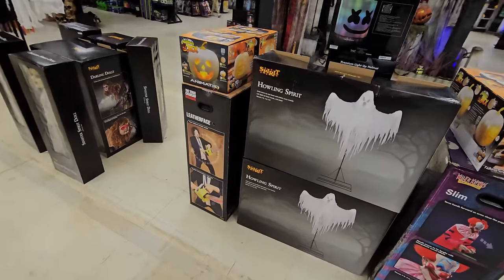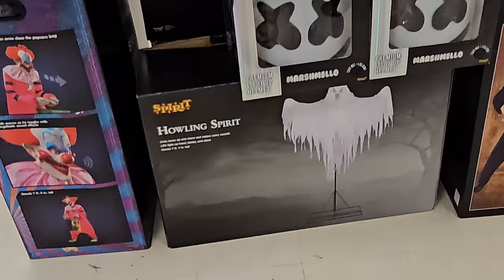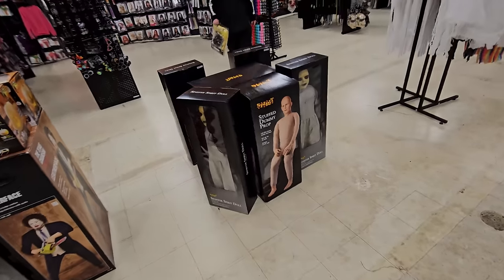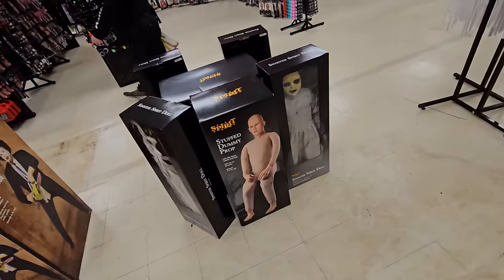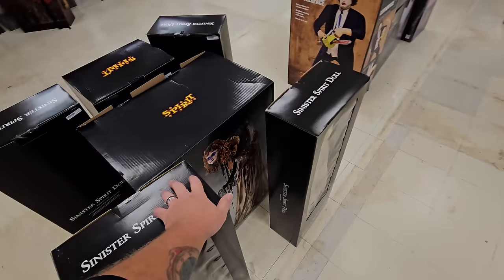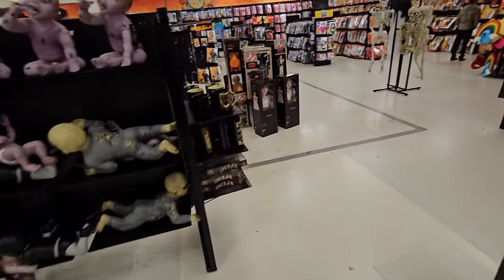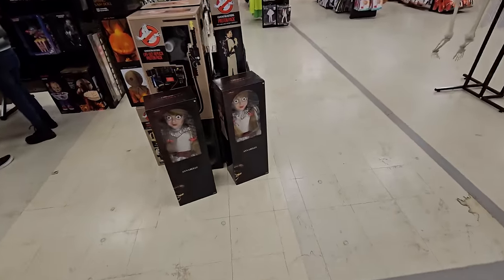We got a couple of howling spirits here. We have a leather face on the end. We got another howling spirit on the bottom here. Stuffed dummy props, sinister spirit dolls. What's hiding inside there? Ooh, it's a darling dolly hiding between the sinister spirit dolls. All right, let's see what we got in this pile over here. We got a couple of Annabelles.